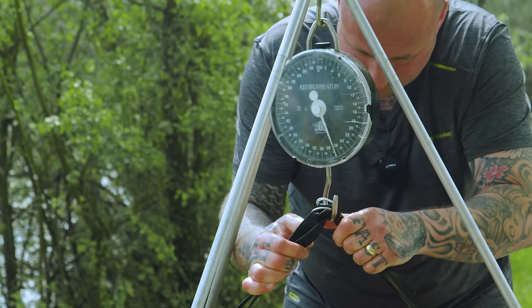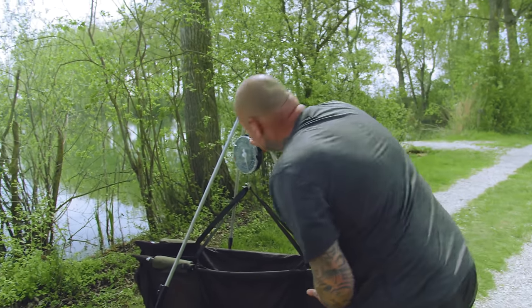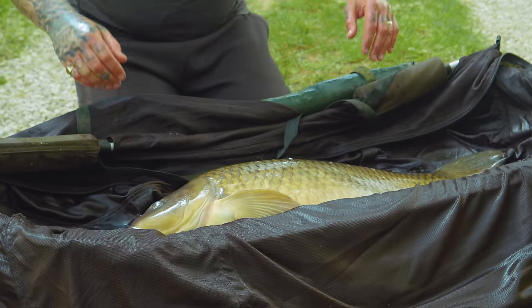Make sure your retaining sling is not sitting on the bottom of the mat, and she weighs 27.4. So lovely common. Let's get her up, set some pictures. Right, so lift the fish.